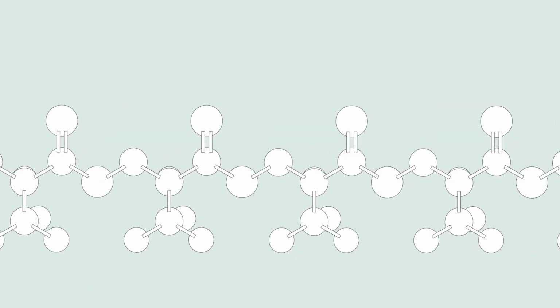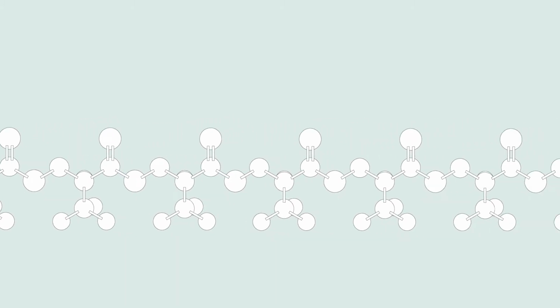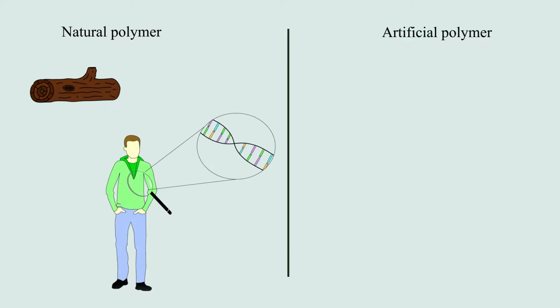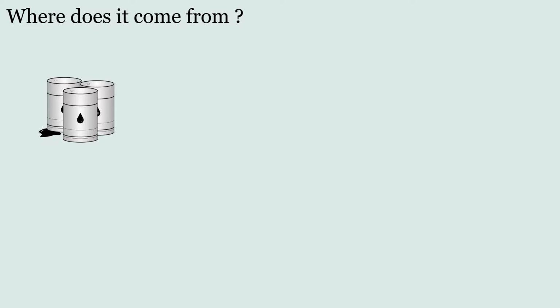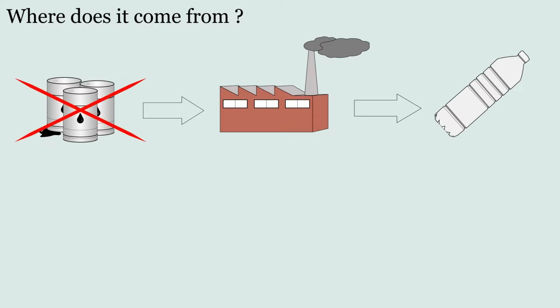Polymers are materials composed of large molecules which present a repetitive structural pattern. Some of them, such as cellulose in wood or DNA, are natural. Others are artificial and are synthesized in laboratories for their interesting properties. Usually, artificial polymers come from petroleum, a fossil fuel which is also a polluting raw material. But there are new ways of producing polymers using biosourced reagent that we can find in nature.